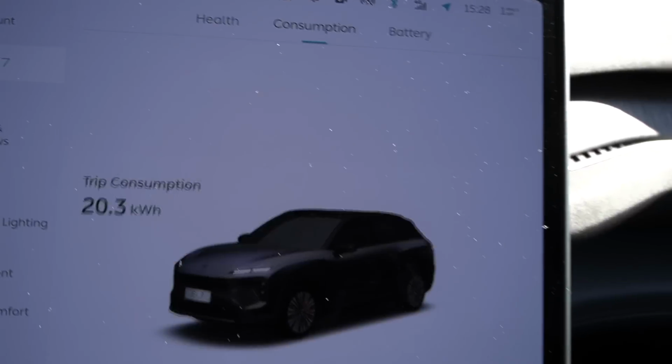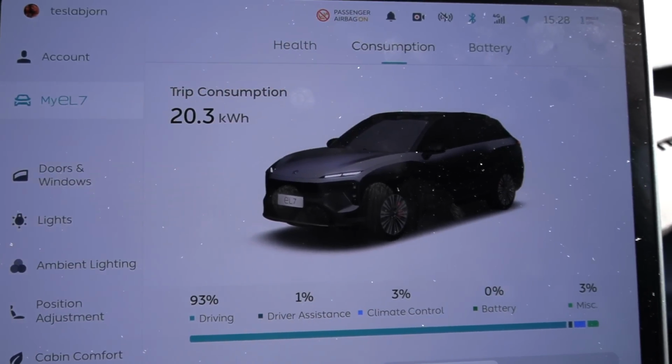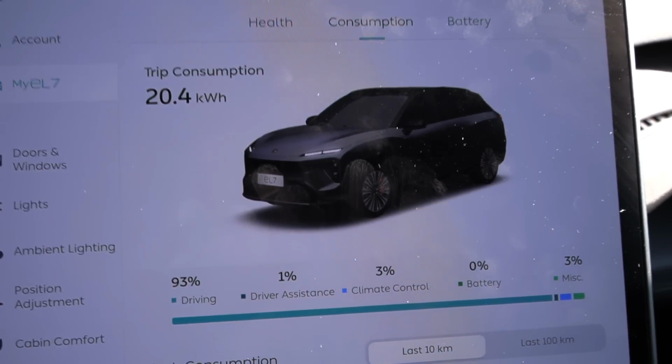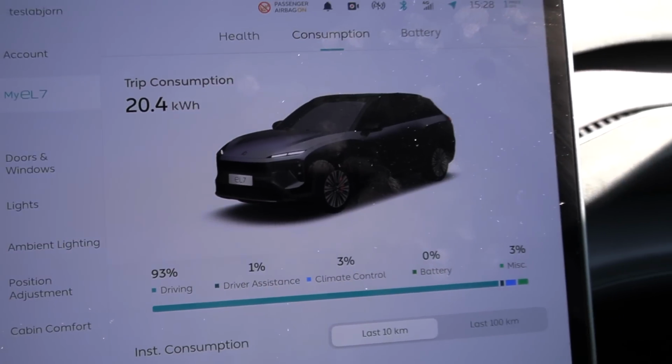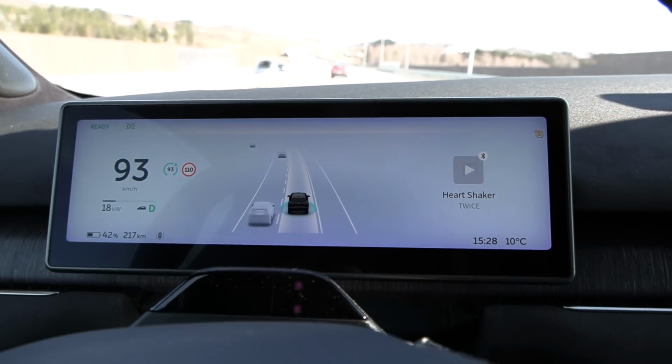There. Now we scroll up, you see here, okay, 20.3 kilowatt hour. That means 203 watt hour per kilometer. Oh, that is actually a big improvement over the ES8. Well, so far so good. We just have to drive a little bit more, I guess. Yeah, we have to finish the loop.